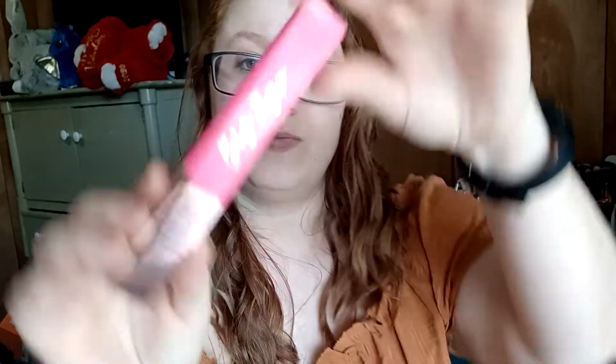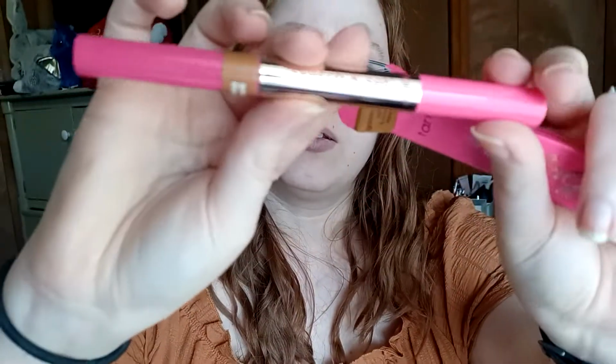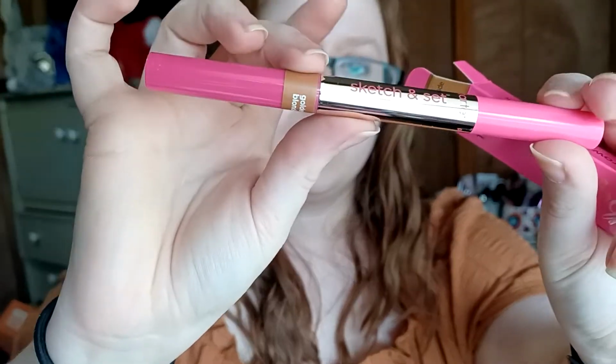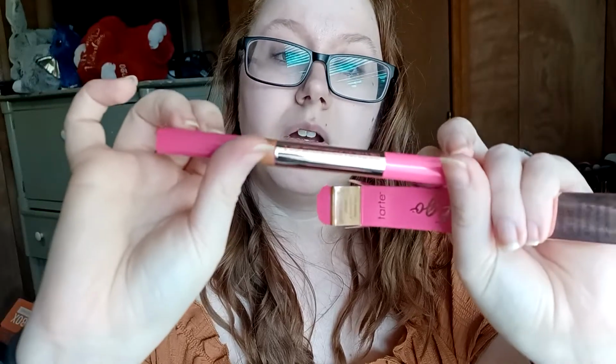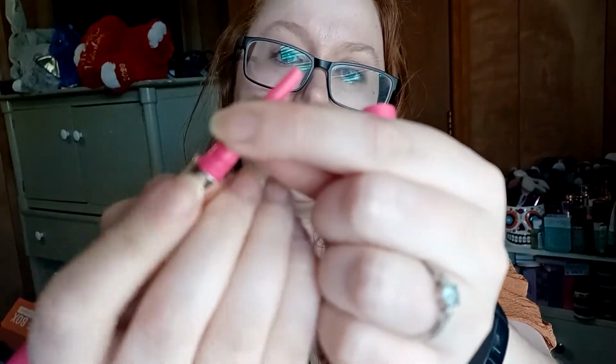Now onto what I think is the good stuff. So we're going to start with the Tarte Big Ego Sketch and Set Brow Pencil and Tinted Gel. And I got mine in Golden Blonde because I have very light eyebrows. So this is what we're going to start off with. So this is what it looks like. And you have your pencil and then gel on opposing ends.